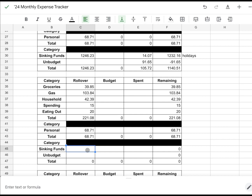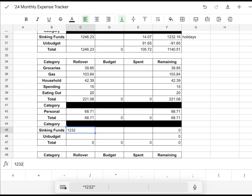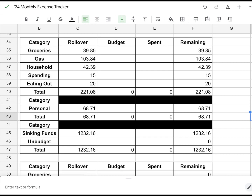$68.71. For sinking funds, I said going forward that I was going to keep up with my sinking funds numbers just as a whole. So we are starting off at 32, 16, and then nothing for unbudget. Okay, so now we can go up and we can see these more clearly.